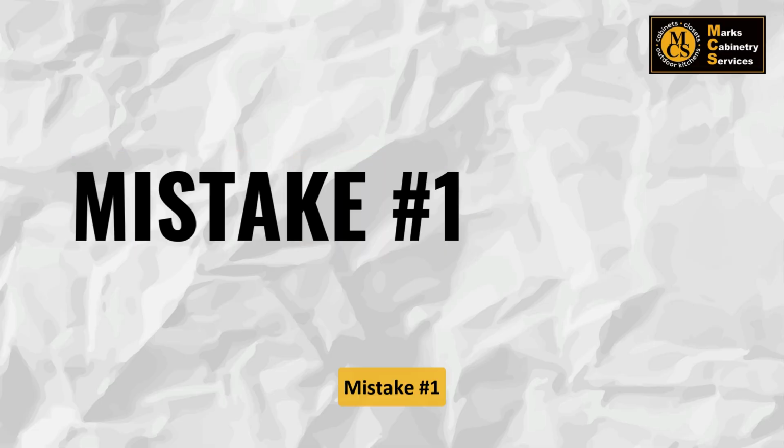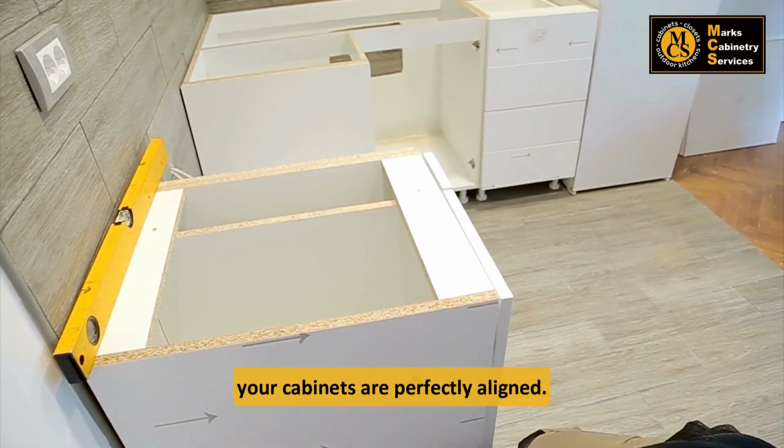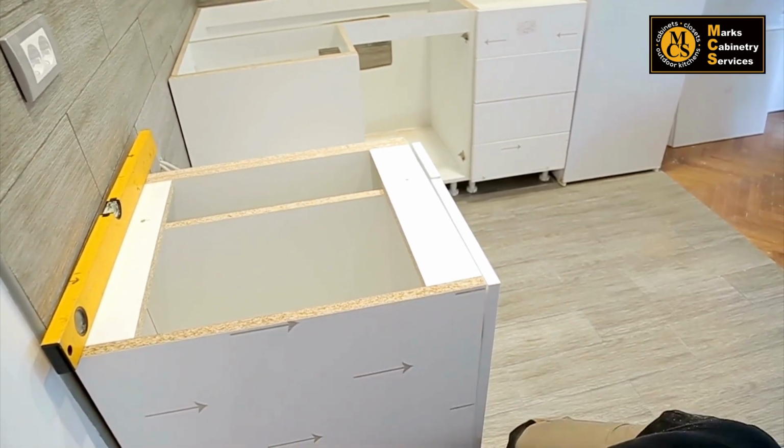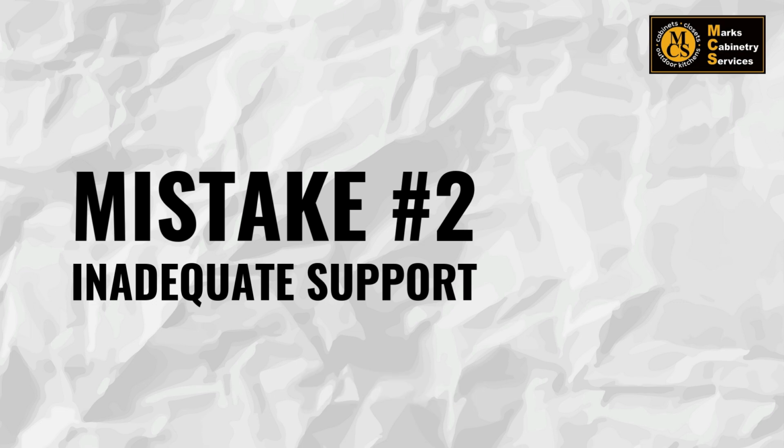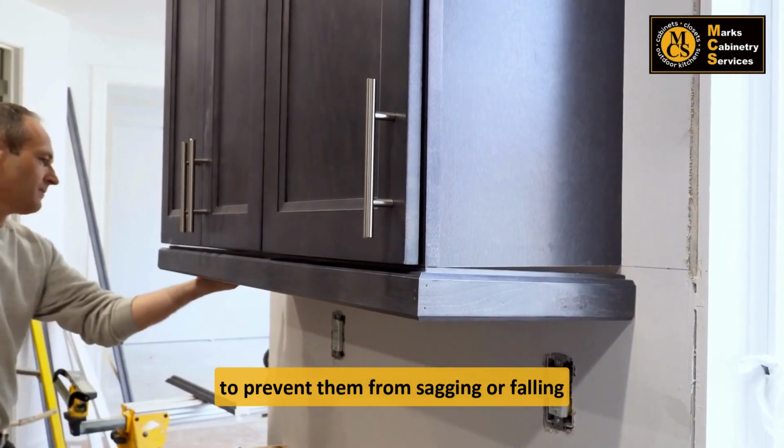Mistake number 1. Misalignment. Always use a level to ensure your cabinets are perfectly aligned. Mistake number 2. Inadequate support. Securely attach your cabinets to wall studs to prevent them from sagging or falling.